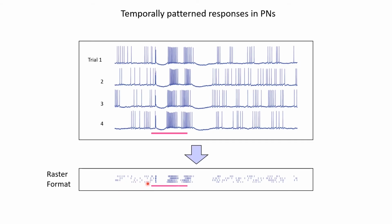Here each dot indicates where the spike is, and instead of showing the whole membrane potential and the shape of the spike, we are just showing a dot at the time when the spike occurred. So each row here indicates 1 trial. So we have 4 trials here, and these are the timings of spikes in these 4 trials. This kind of representation is known as the raster format. It's a concise summary of the spike timing information that is present in this whole data set.